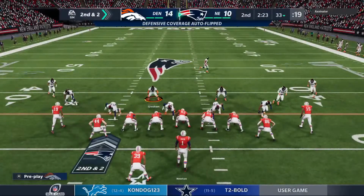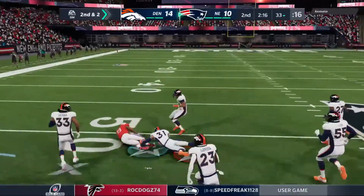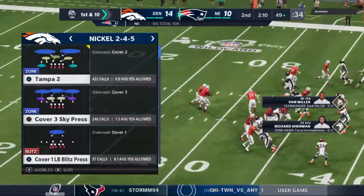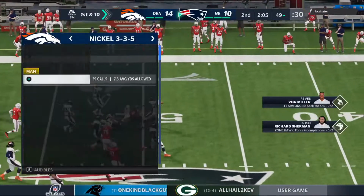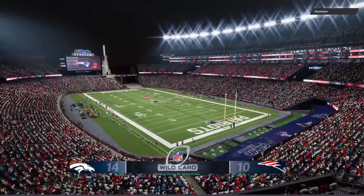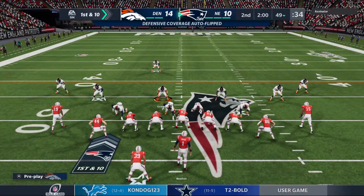Here's a 2nd and 2 now from the 33. From the shotgun now, here's an inside give. And they bring him to the ground just shy of midfield. 16 yards, a first down. We really didn't have any doubt that he was going to be one of the top-rated rookies coming into the league, especially as a runner. And he's given us no reason to change our minds. That's a big-time run, and the production that he showed us in college is translating very well into the National Football League. 2 minutes to play here in this first half of the NFL playoffs.